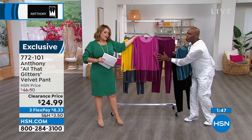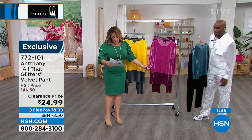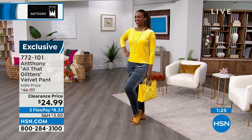And don't be shy with color. I think we've been craving it. It's nice and stretchy and soft. You will love the way this feels on your skin. Extra small through 3X, 30 inches in the length and no fuss. Machine wash, line dry. If you want the velvet pant, extra small through 3X and 29.5 inches in the inseam.